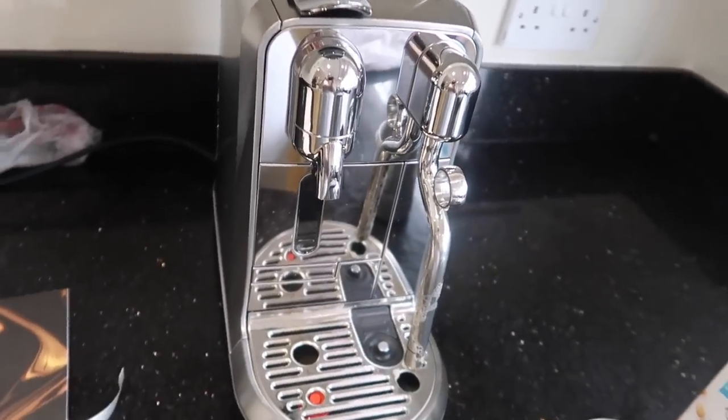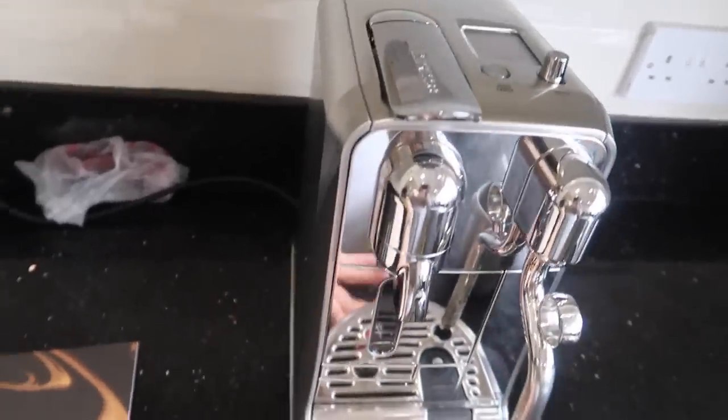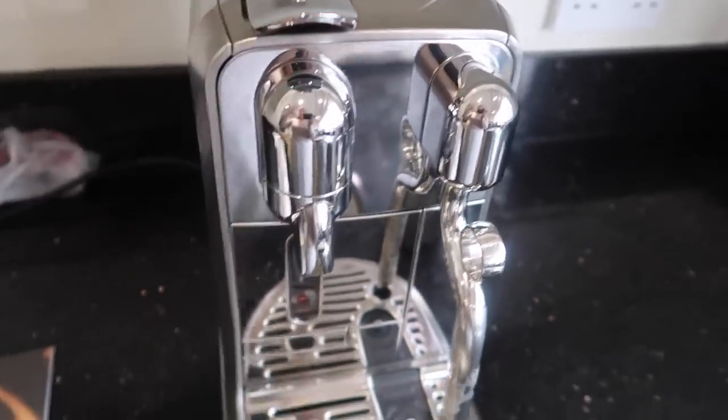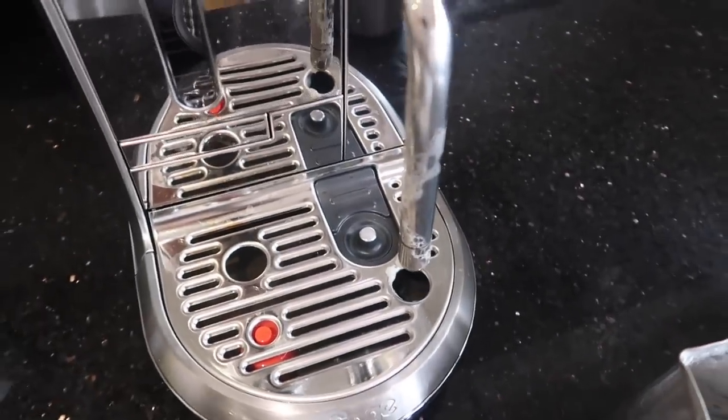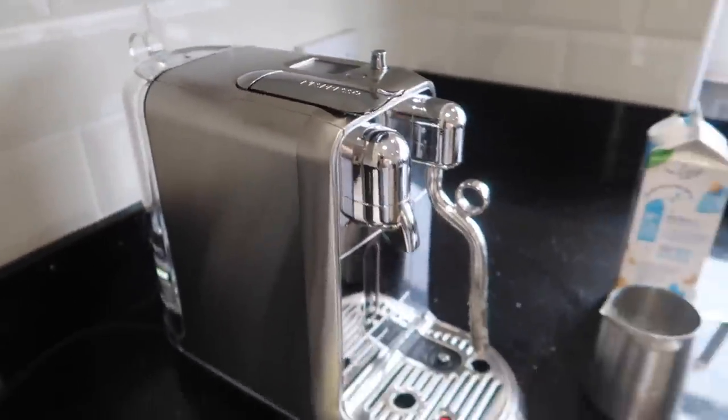I was umming and ahhing, and I was like, should I really spend that much money? But you know what, I've wanted it for such a long time, and I thought, I'm just going to treat myself. So here we go. I did make a coffee with it. I didn't quite understand how it worked, so I need to look at the instructions again. But I'm very excited. Got my lovely coffee machine.